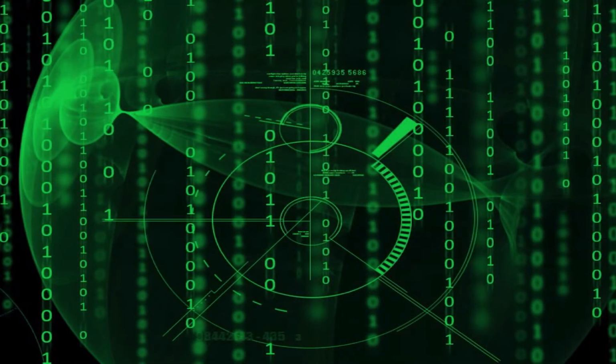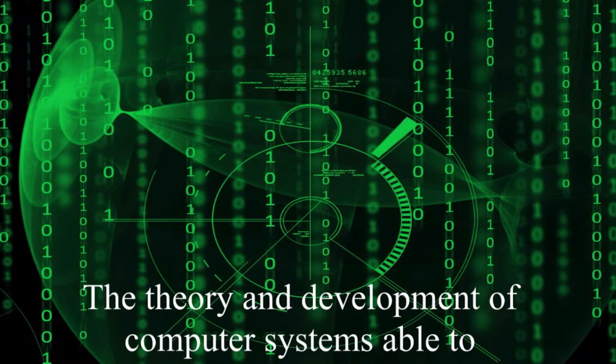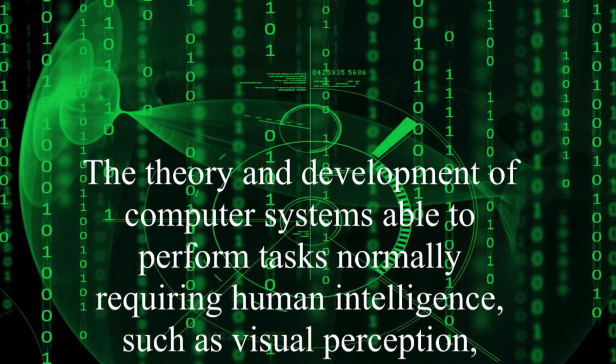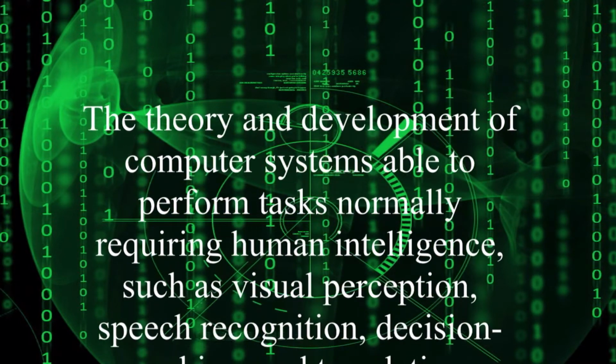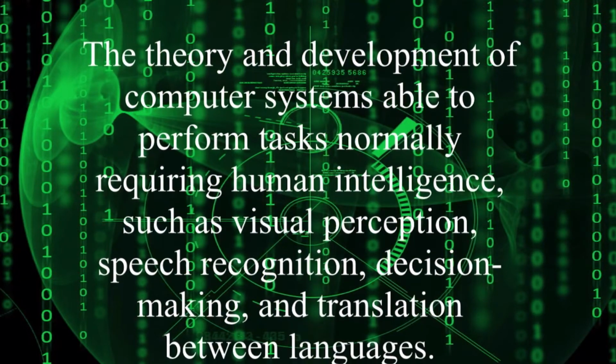AI, or artificial intelligence, is defined by Oxford as the theory and development of computer systems able to perform tasks normally requiring human intelligence, such as visual perception, speech recognition, decision making, and translation between languages.